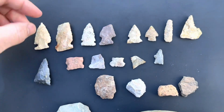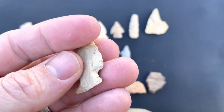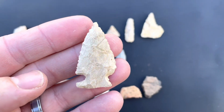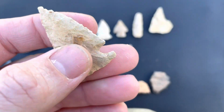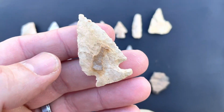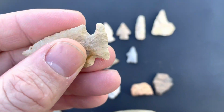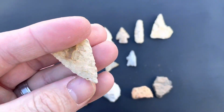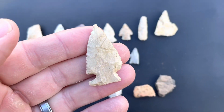And then this was probably my best point of the day, or my biggest point of the day. Unfortunately, it's got that base ding, a little bit of a shoulder ding there, but it's got some super, super flaking on it. I was really surprised to find that point. It was laying right on top of a bunch of debris. I don't know if the drill kicked it up and it just happened to lay there. But sure fortunate to find it. Even with that base ding, I'll take it.